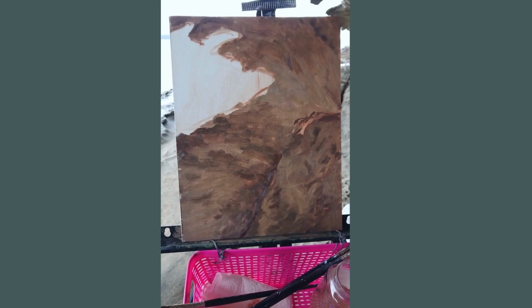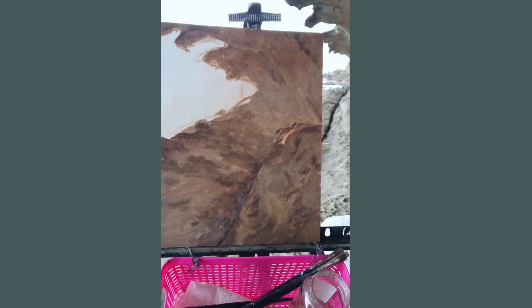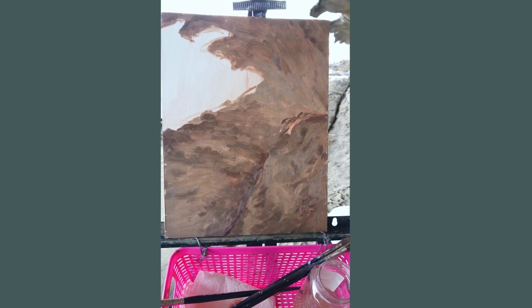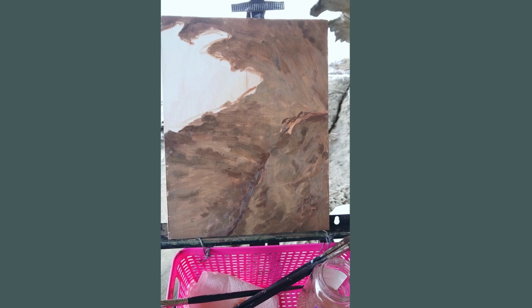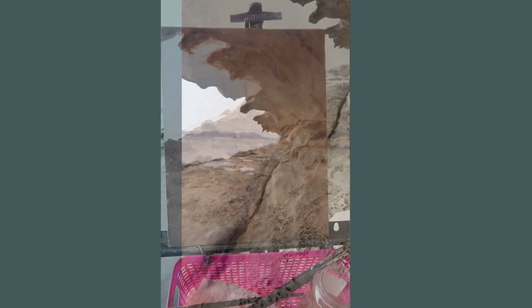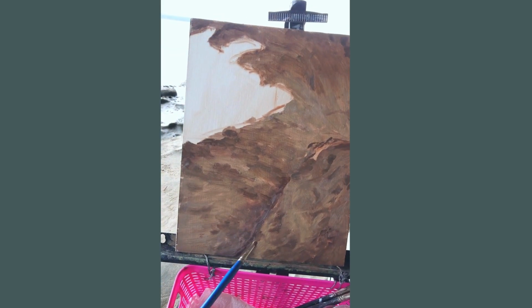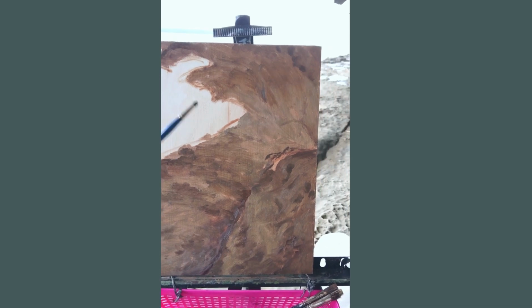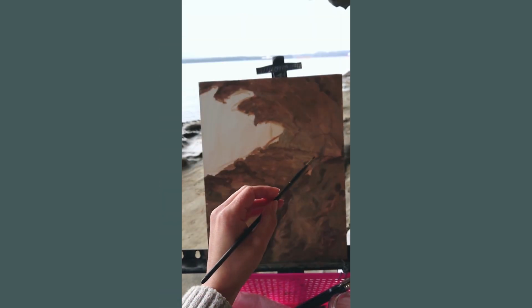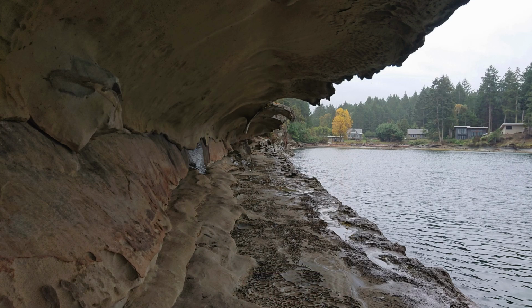Getting a little further along here. Now you're probably looking at the scene thinking, that doesn't go there. Quite okay. Sometimes you just need to lead the eye in a certain direction, so you just make marks that feel right, and you're using the scene as a reference. I'm trying to lead the eye in and just get the impression of the movement of this place. It feels like a giant wave, and it's a little bit unsettling because you wonder if it's gonna break while you're under it.